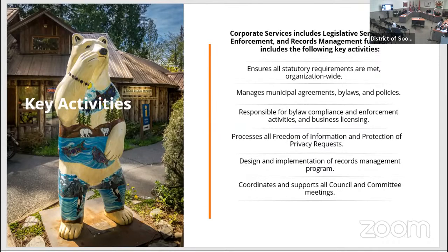We also provide support to Mayor and Council in the form of agenda and meeting preparation, minutes and follow-up for all council and committee meetings. Corporate services staff act as executive assistants to the Mayor and CAO, coordinating meetings, authoring correspondence, supporting events, and maintaining relationships with community partners. We're also responsible for records management and freedom of information requests. Aside from writing bylaws, enforcement and compliance officers form a part of our team. I have some statistics coming up in a future slide to speak to this work.